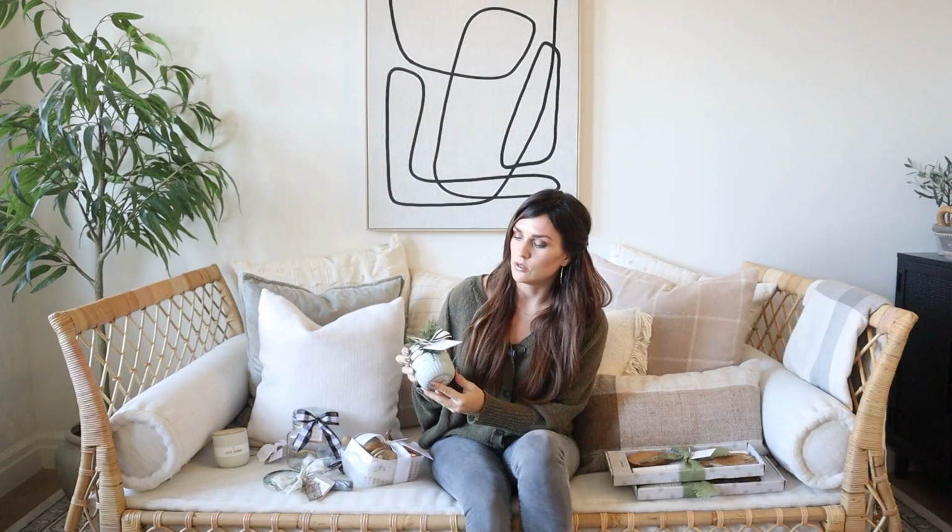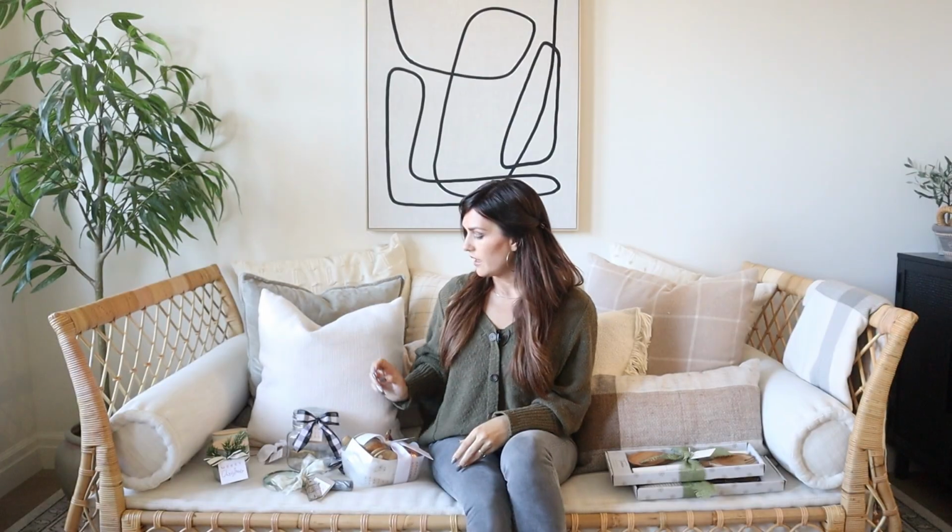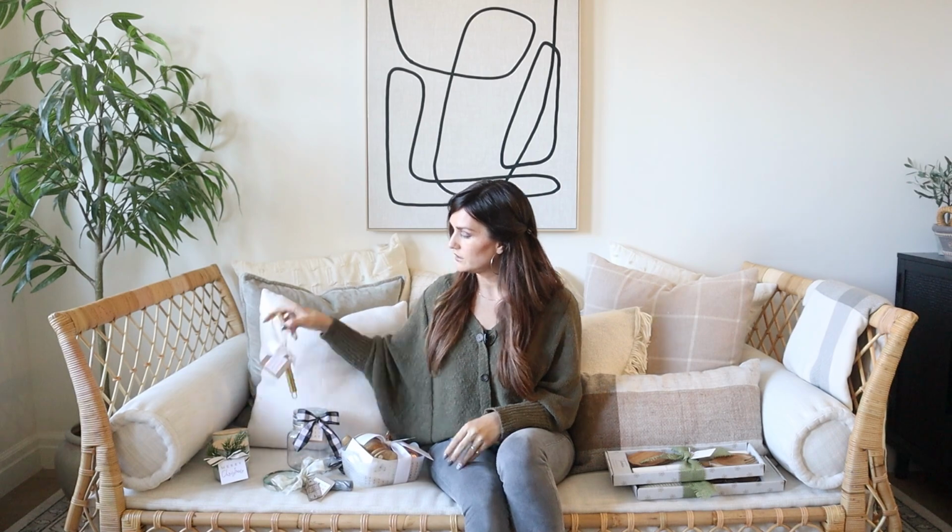This one, I love this green. I did the ribbon and then just a little faux greenery and tag. These candles I think are under $10 as well. And of course, with this one you just play on the light theme, like lighting up your holiday season or sharing the light of Christ, stuff like that. Really easy, really cute.